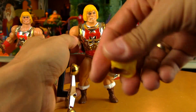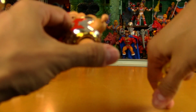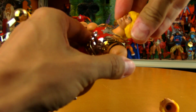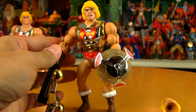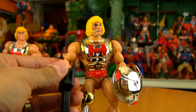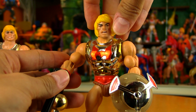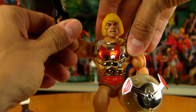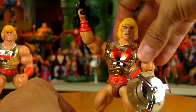And let's take a look at this windswept head. That's nice and easy. Really easy. Swap the heads here. That looks really good, actually. That looks a lot better than I thought it would look. This head just looks great on any He-Man figure, but especially one that's the whole gimmick is that he's doing something in motion.